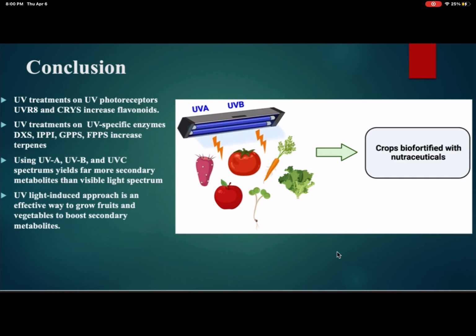can increase flavonoids, while UV treatments on UV-specific enzymes, DXS, IPPI, GPPS, and FPPS, increase terpenes. And we also have to be careful with what spectrum we're using, UVA, B, and C. Though they all yield far more secondary metabolites than the visible light spectrum, they all yield different results. So we have to be careful with that. As well, the UV light-induced approach is an effective way overall to grow fruits and vegetables to increase secondary metabolites for our health benefits.